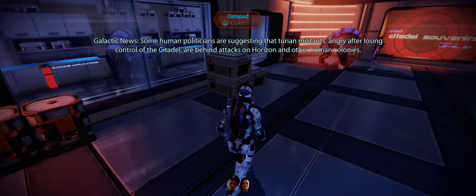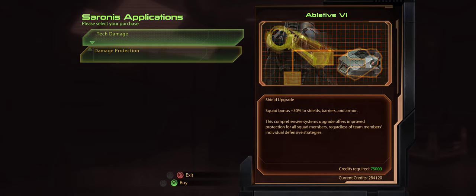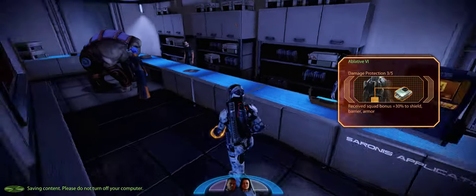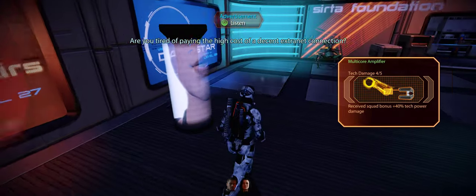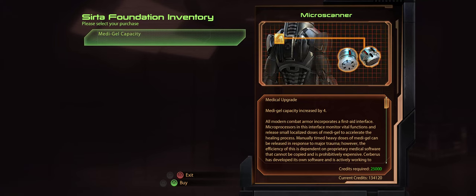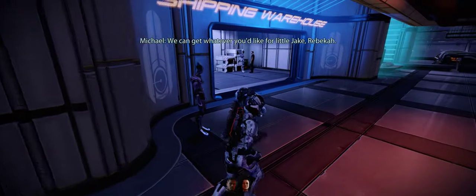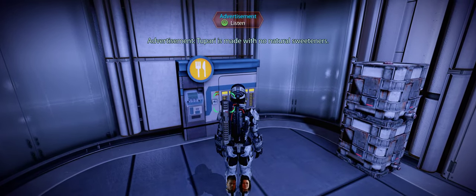Human politicians are suggesting that Turian militants, angry after losing control of the Citadel... I'm Commander Shepard, and this is my favorite store on the Citadel. Did Varanna say the Omnigel modulator's heatsink from this tech shop, or the heatsink modulator? Are you tired of paying the high cost of a decent extra? I'm Commander Shepard, and... What do you think, Michael? Maybe the immunobooster? It's supposed to help with alien bacteria. You can get whatever you'd like from it, Jake. Wait, this was... Tupari is made with no natural sweeteners.